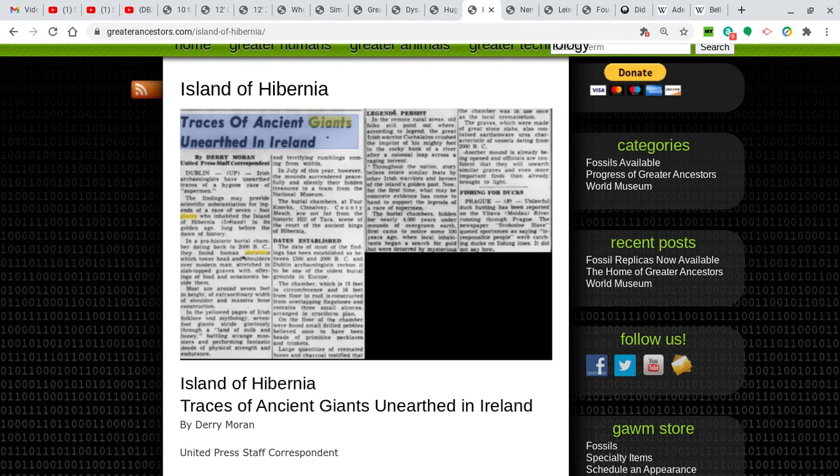Irish archaeologists have unearthed traces of a bygone race of quote unquote Supermen. The findings may provide scientific substantiation for legends of a race of 7-foot giants who inhabited the island of Hibernia, Ireland, in its golden age, long before the dawn of history. In a prehistoric burial chamber dating back to 2000 BC, they found human skeletons which tower head and shoulders over modern man, stretched in slab-top graves with offerings of food and ornaments beside them. Most are around 7 feet in height, with an extraordinary width of shoulder, and massive bone construction.